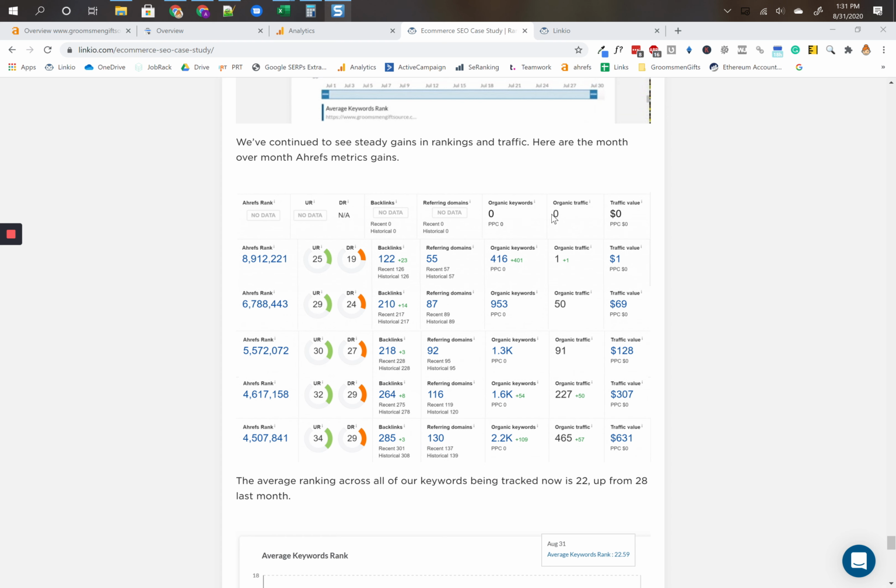So here's where we started. Everything was zeros and month over month you're seeing we're building links. Google's starting to pick up keywords. And here in this latest month, we are seeing our biggest gain in steady traffic. Traffic that's associated with some commercial intent.